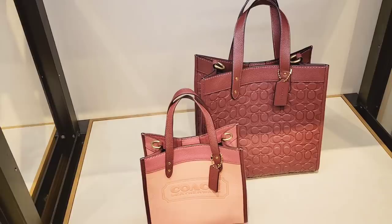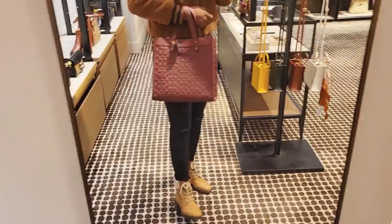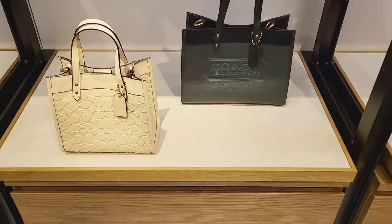And then you have the field tote in the large size and in the small, I think the 20 or the 22 size. I like this large size. I like it with the embossing of the CCs. I wish they had done this in a green. You know what? They should do this in an Amazon green in a 22 size. That would be great. So this is the field 22 or 20? No, I think it's a 22. I'm confused about the field tote sizes because I don't own a field tote.